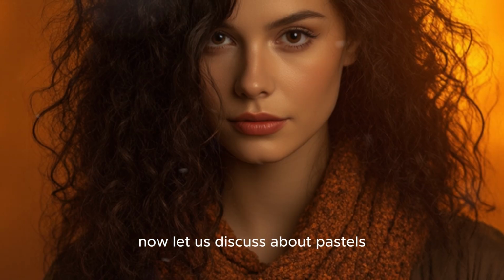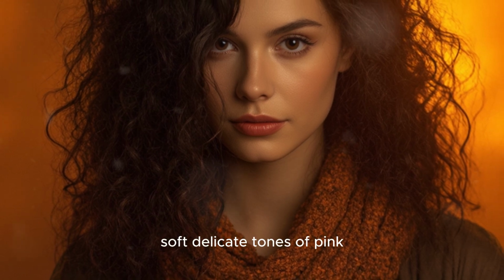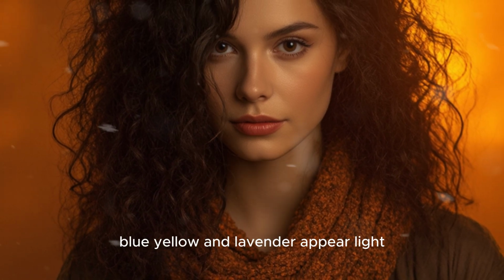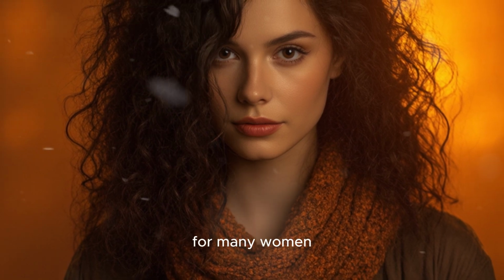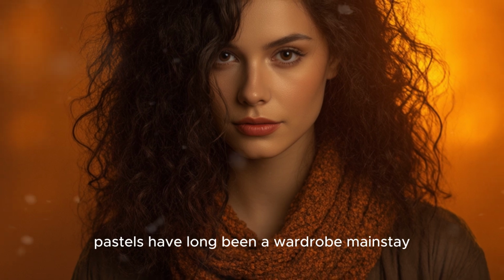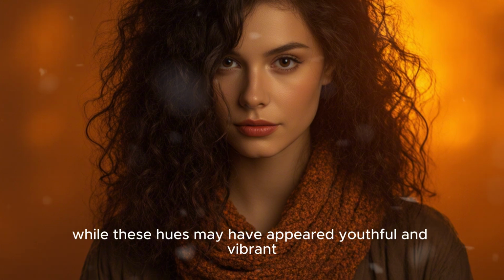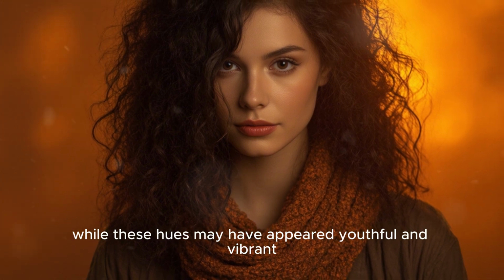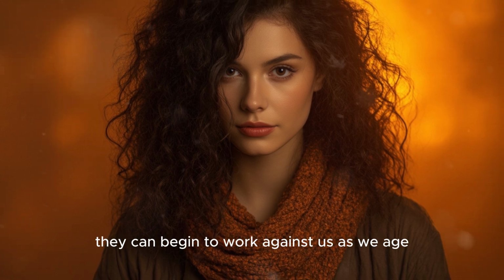Now let us discuss pastels. Soft, delicate tones of pink, blue, yellow, and lavender appear light, airy, and feminine. For many women, pastels have long been a wardrobe mainstay. But, here's the deal. While these hues may have appeared youthful and vibrant in our 30s and 40s, they can begin to work against us as we age.